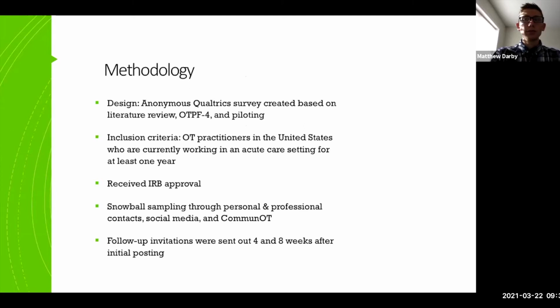This study was an anonymous survey created on Qualtrics based on a literature review in the OTPF-4. Additionally, prior to distributing the survey, piloting by an experienced acute care practitioner was completed and further refinements were made. The inclusion criteria for the study were OT practitioners who are occupational therapists and occupational therapy assistants in the United States, currently working in acute care, and who have done so for at least 1 year.